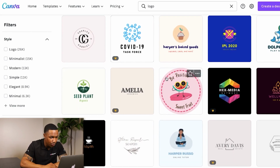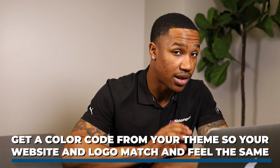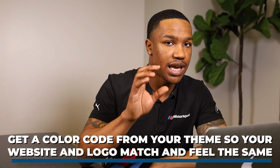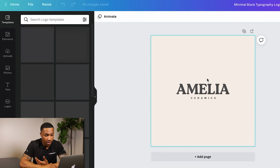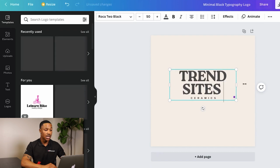If you want to be nice and simple, you can go with something like this, and I could just put Trend Sites, put a nice and clean color background on it. And then another thing as well, we want to get our color code from our theme, so we can have our website looking the same color as our logo, so it all seamlessly goes together. Here's one right here. So to show you how easy it is, you can just literally put the name Trend Site and then just have that be it.